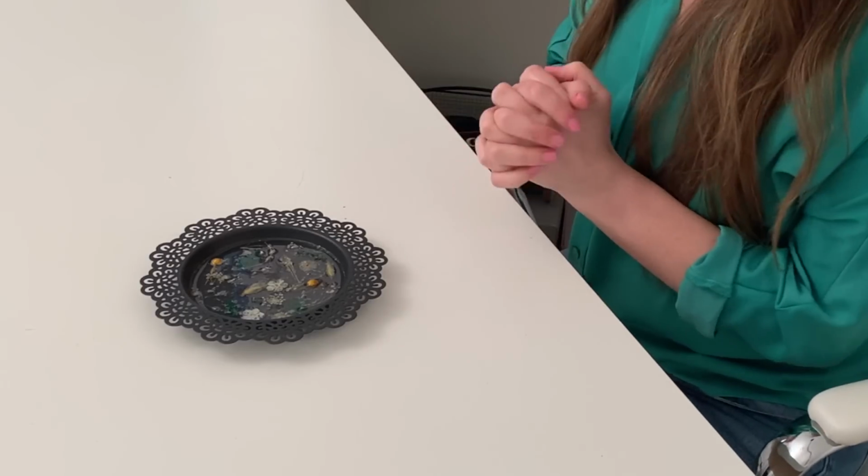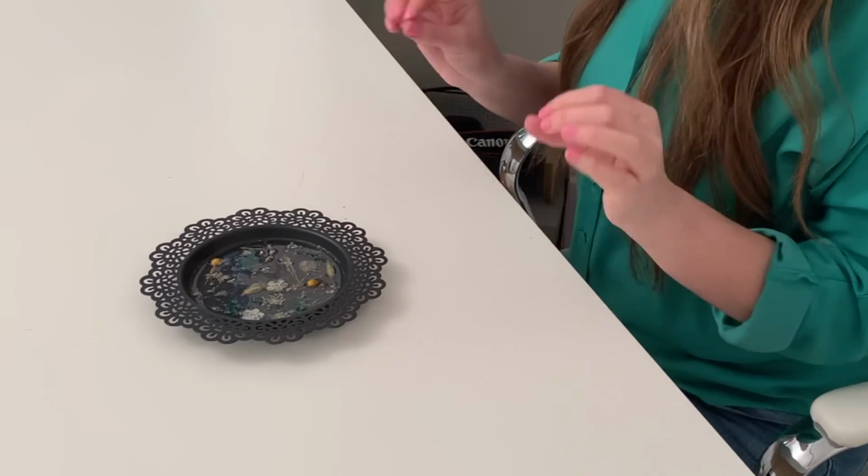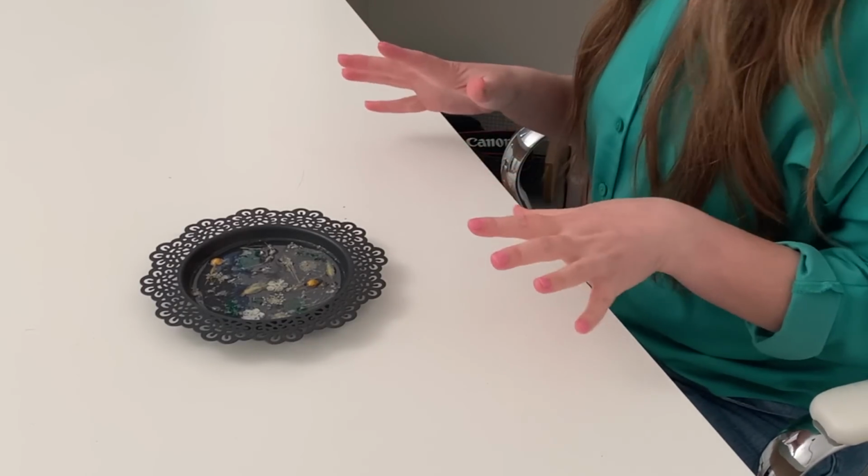If I used a lighter color of paint, I think that everything would pop a bit more, the colors of the flowers, but honestly, I'm liking the moody, muted tones of this charcoal with the flowers, so I am into it. It needs to cure overnight at least, so I'm gonna set it in the other room and let it cure and do its thing, and then we'll check it out tomorrow.